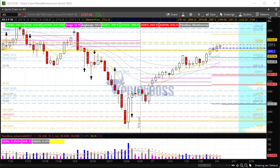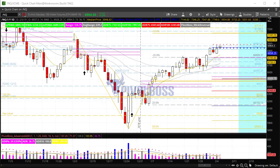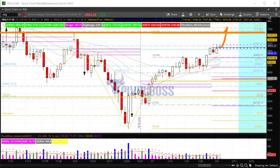If you look at the NQ, very similar price action. This one is also holding above the previous month's high, sitting right there at 3 or 4 day highs. This is a nice little zone right here, because if you notice, the 4-day range is very narrow. Again, everything's pointing up, but when you have a narrow range like that, expansion's coming. If it's going to be to the upside, we've got 7100, 7200 still up above.